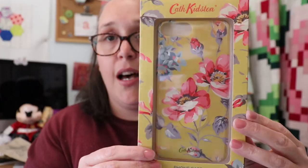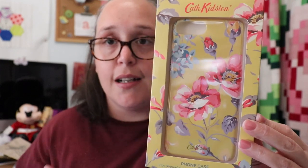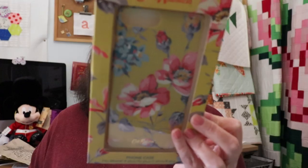I got a new phone case for my phone. I love this print. I love this color. It's just very much an in color at the moment. Mustard is everywhere. This one was £16. Obviously I didn't pay that because it was 20% off, but that's just what it says on them.